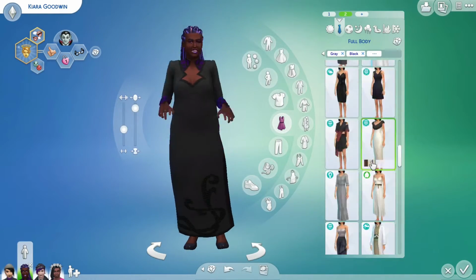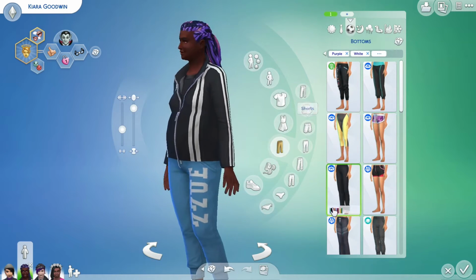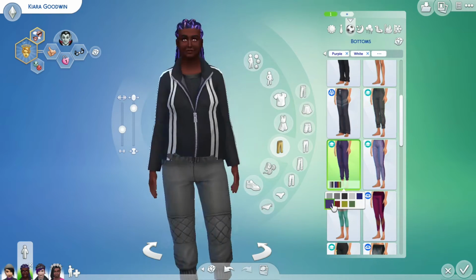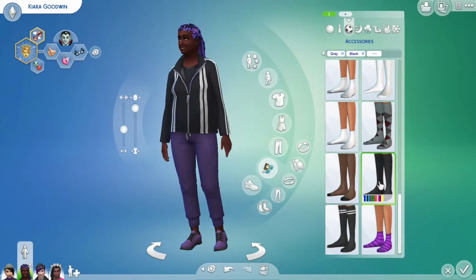And I think we know why, but I think it would be really great to have more skirts and dresses specifically made for Sims with that specific body type. Because I've gotten some custom content that does that, and it's really, really awesome, and I think that would be a great addition to the game.